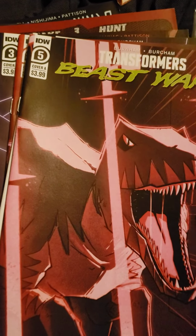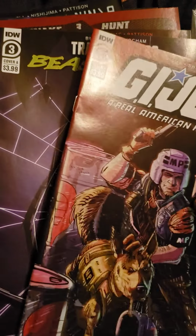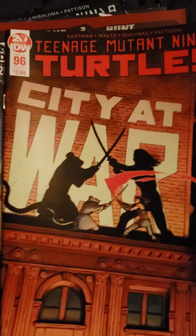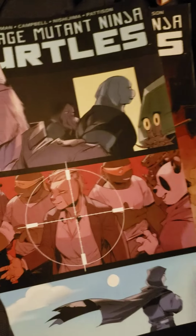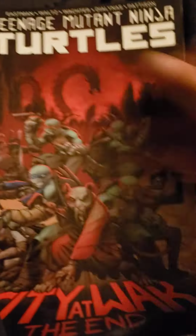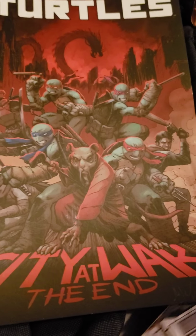So we got Transformers Back to the Future, Transformers Beast Wars, Dungeons and Dragons, G.I. Joe, Beast Wars, Transformers, Teenage Mutant Ninja Turtles. Put those to the side. G.I. Joe, Transformers, Teenage Mutant Ninja Turtles. And some of these are comic books, and some of these are actually like laminated covers, which is really cool.